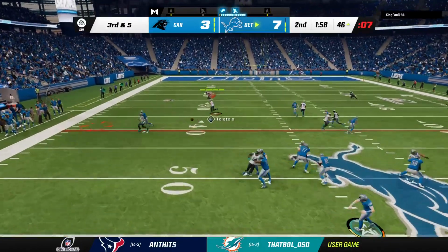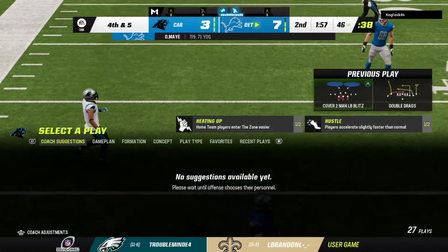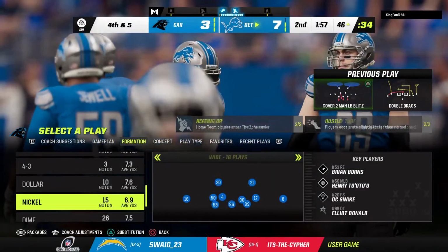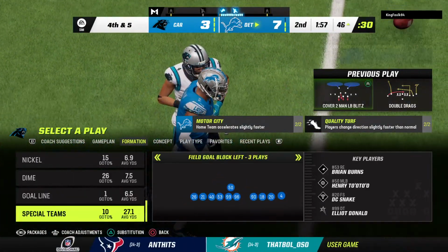Back to throw here. Yeah, that one's going to be knocked away and incomplete. And that's a nice job there because you've got to play the ball, not the man when in coverage. That'll keep you away from a lot of needless penalties. And he's able to knock that one away.